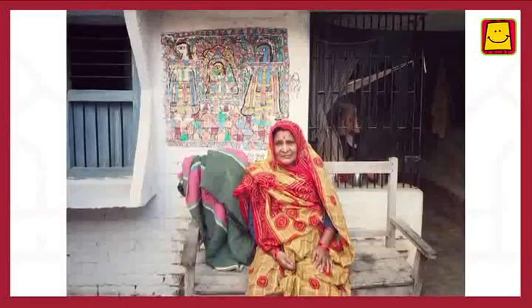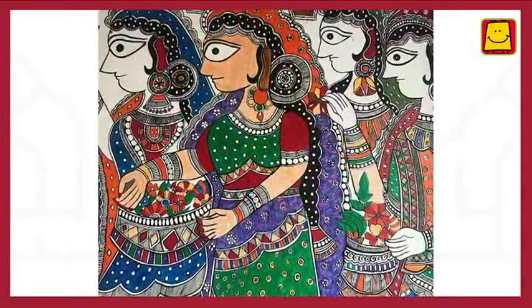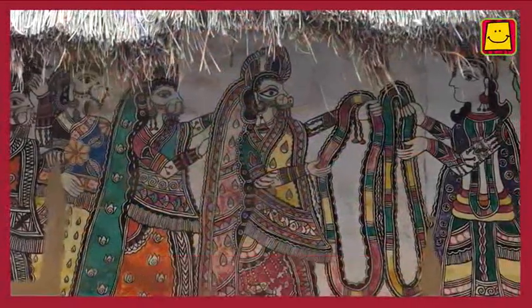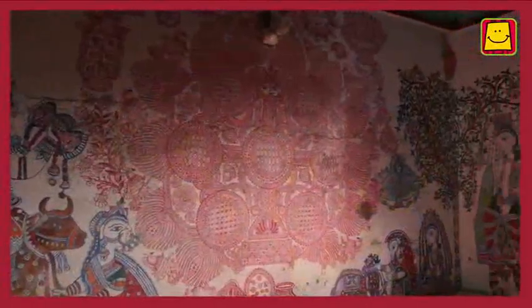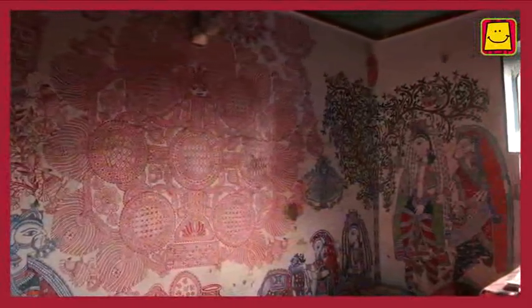Traditionally, the women in the family would decorate the walls of a room called Kobar Ghar with colorful painted images for the newly married couple. The paintings on the walls usually symbolize wishes of love and wealth for the married couple.